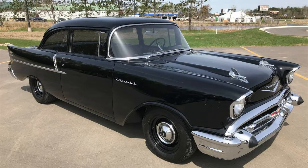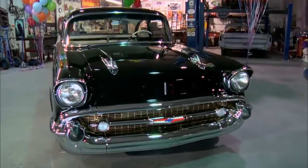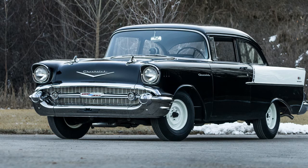This black 1957 Chevrolet 150 was the centre of a series of crossover shows on Pawn Stars after it was originally found by American Pickers for $6,500. It was sold to the guys from Pawn Stars for a small profit, then featured on American Restoration, where they paid a staggering $70,000 to restore it. The result was nice, a high-performance Black Widow.